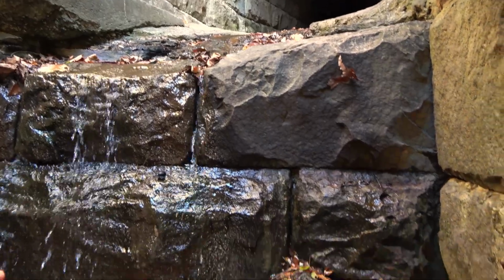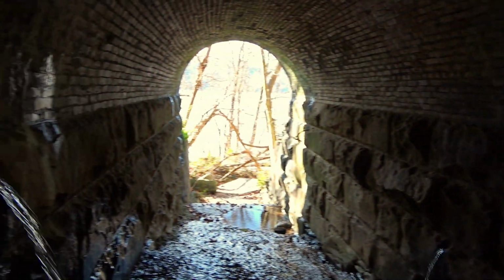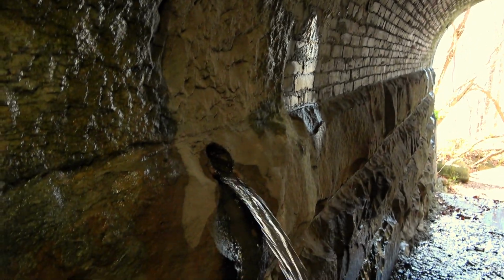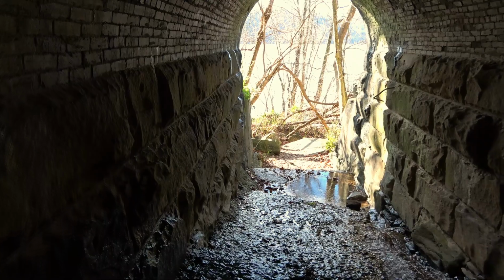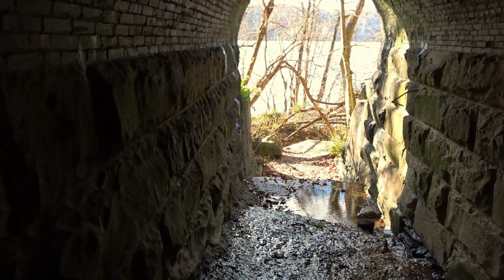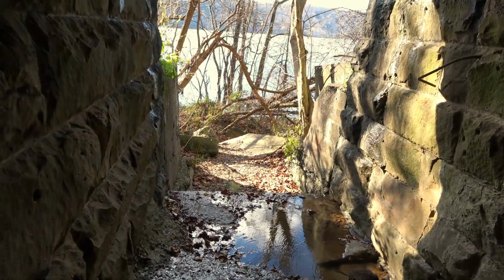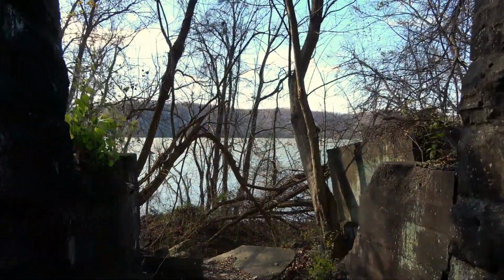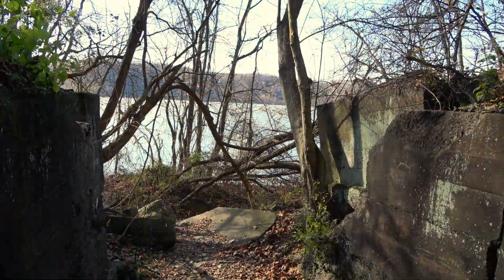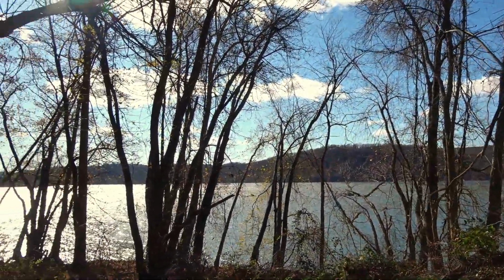This side was a little easier to get down to these rocks here. So, we are down now. There's water just gushing out of here. All right, so we'll go to the end. Get a little wet here. And out there's the Susquehanna. They've got some beautiful views out there.